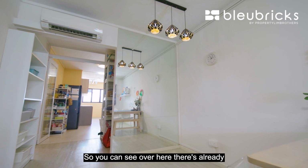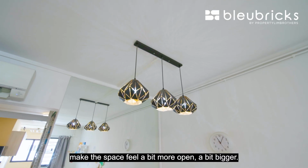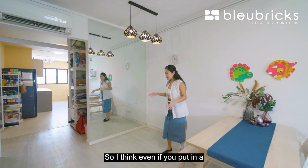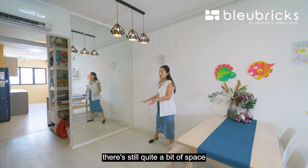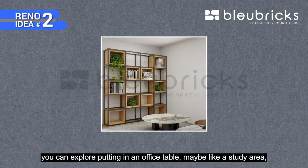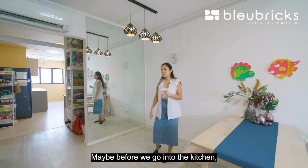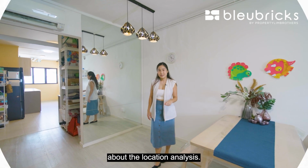As you can see over here, there's already a mirror that the previous owners have installed. This really helps to make the space feel a bit more open, a bit bigger. So I think even if you put in a long sofa set here, there's still quite a bit of space to explore putting in an office table, maybe a study area, maybe just a little lounge area for you to sit back. Maybe before we go into the kitchen, let's talk a little bit about the location analysis.